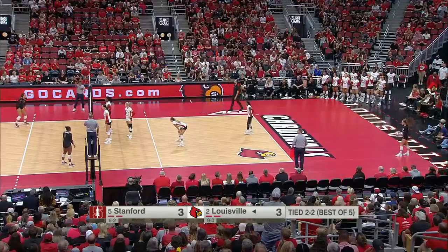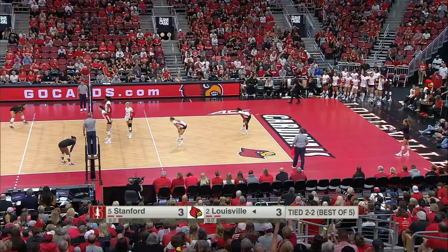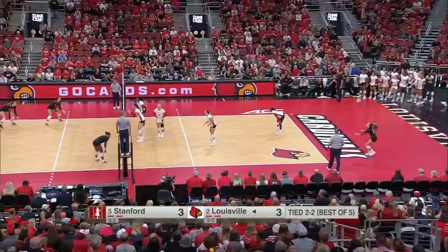Aiko Jones now with 9 kills on 23 swings. Louisville hitting 245 on the afternoon. Looking for the match. I mean, Stanford is up to 324 after that 400 clip in the third. And then they've just gone on from there.